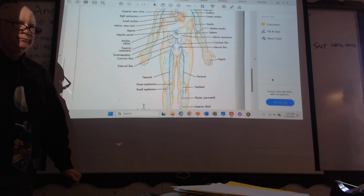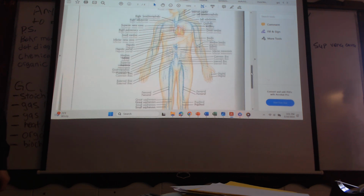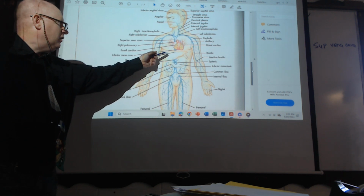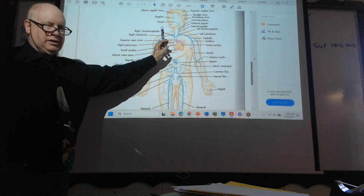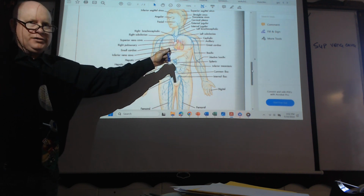Veins and arteries. Wait, which one's which? Arteries carry blood away from the heart, and then veins bring it back. That's the best way to look at it, because you don't want to assume that all of these must be veins. That would be incorrect, because there is a blue artery and there is a red vein. It's because of how much oxygen's in there.